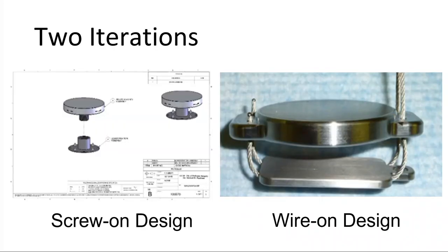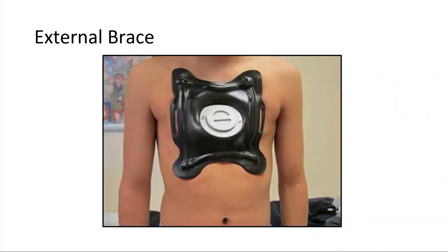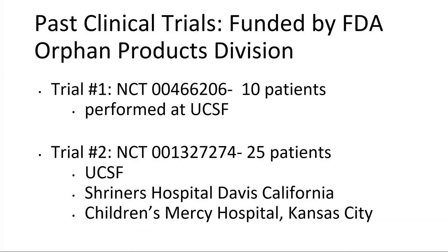In the past, there were two iterations. The first was a screw-on design, and then the second one was a wire-on design. But these designs were not that effective, which was found out by a trial that was done later. And this is a picture of an external brace that the patient puts on. You don't need a brace to put on. It just magnetically gets attracted to the skin, and it's held on by magnetic force.